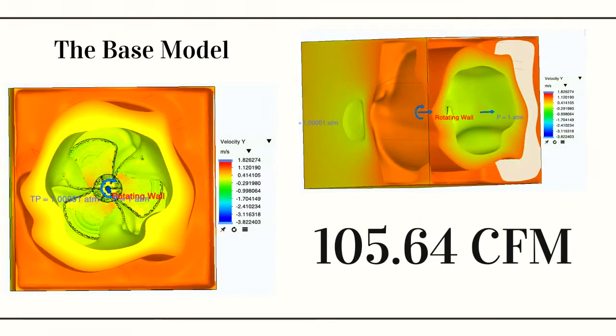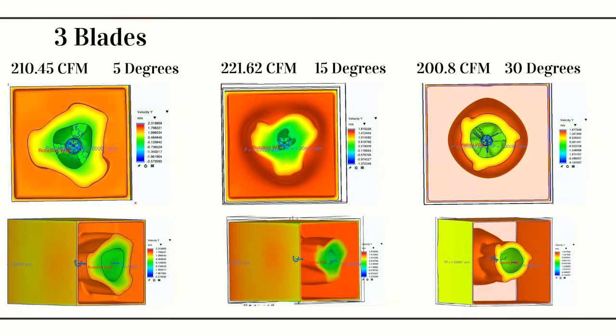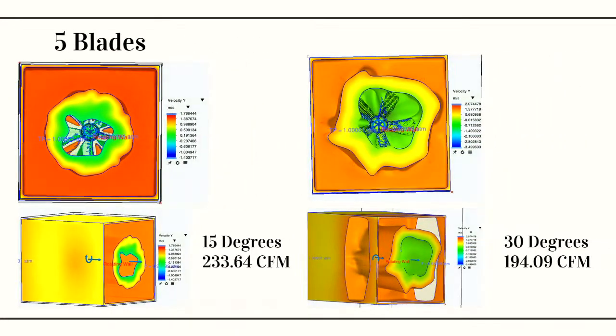This is the base model. You can see where the airflow comes out, and it recorded 105.64 cubic feet per minute. Now this is the 3-blade. You can see there's a slight improvement, and you can see how the 30-degree spreads out the air more. I was unable to do the rest of the 3 blades because there was a licensing error, and I couldn't get it fixed in time. So we'll just continue with this.